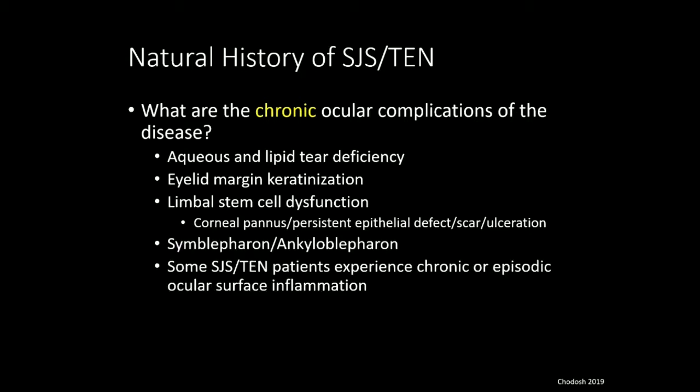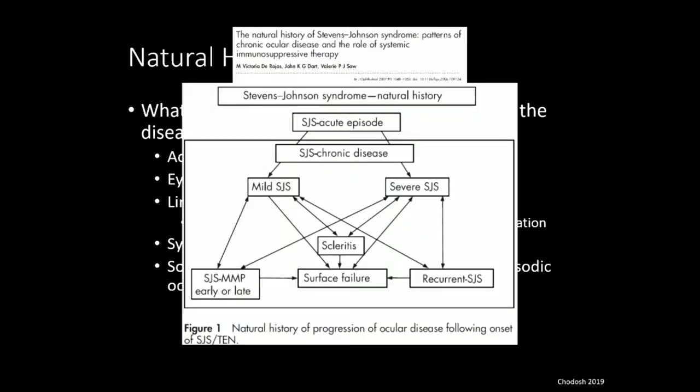And some SJS patients experience chronic or episodic ocular surface inflammation. And I think we heard about that, but we didn't really explicitly discuss this yesterday. And this is from De Rojas, Dart, and Saw's paper. I don't know about all the arrows here, but I think if you think about it and just recognize that patients after SJS can never quiet. In other words, they have inflammation that continues without relapse. They can get quiet and then have episodic bouts of inflammation, or they can have quiescence.